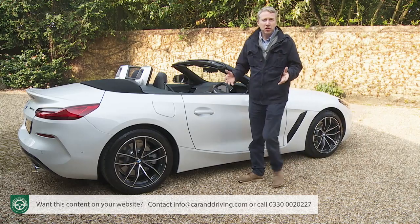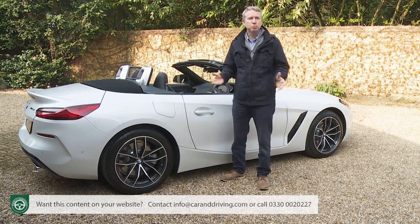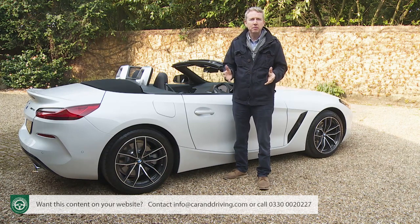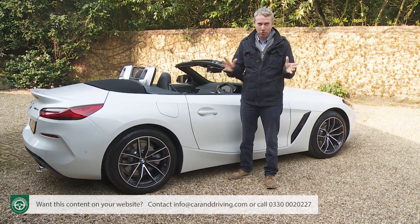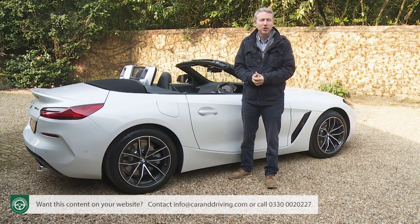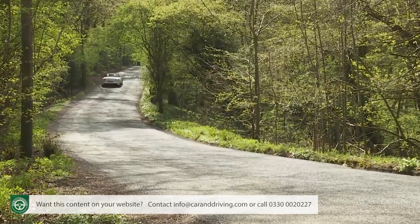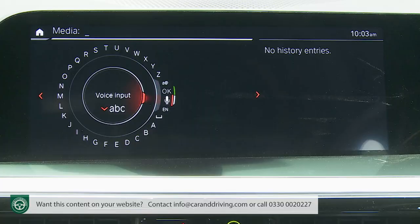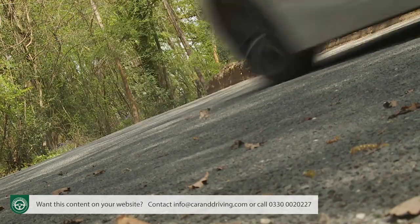Talking of that kind of functionality, I should tell you about another standard feature that comes included as part of this car's Live Cockpit Professional package, the BMW Intelligent Personal Assistant. Now this, I'm told, is an intelligent digital character who rides with you, learns your routines and habits, and is able to respond to the voice command, "Hey BMW." So for instance, you might say, "Hey BMW, take me home," because the system will have memorized your usual route.